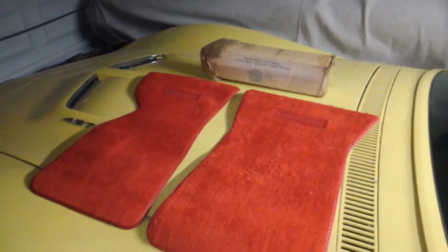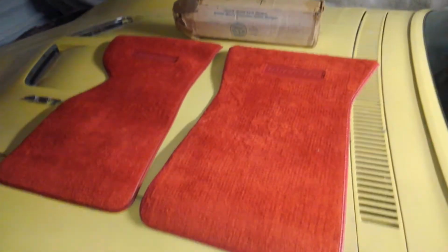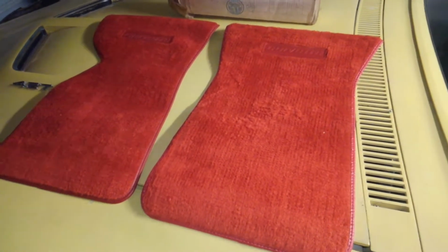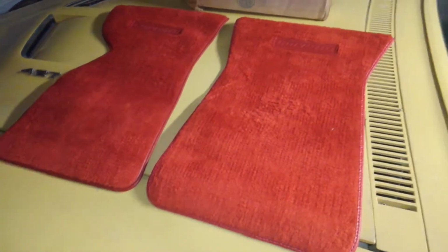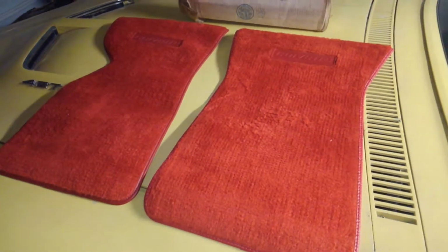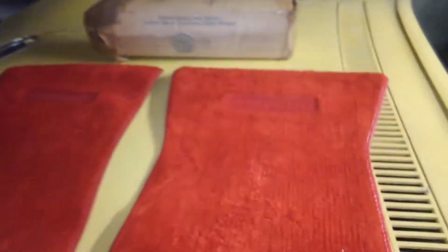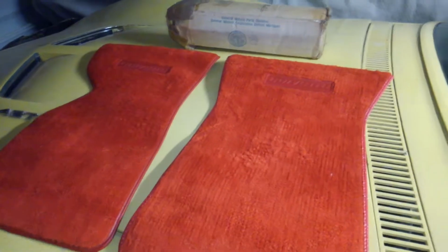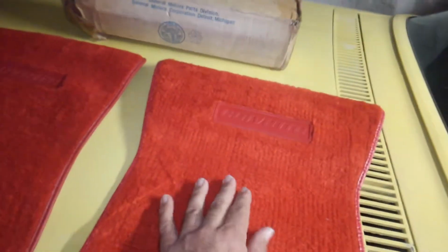This evening, what I thought I'd feature for you real quick are a new old stock pair of floor mats for C3 Corvettes. These would be for the later C3 models, 78 through 82, that actually have the carpeted floor mats with the Corvette logo embossed in them. As you can see, looking at these, they are a very bright red floor mat. You know, Corvettes have always had that kind of vibrant color over the years, and these are no exceptions.